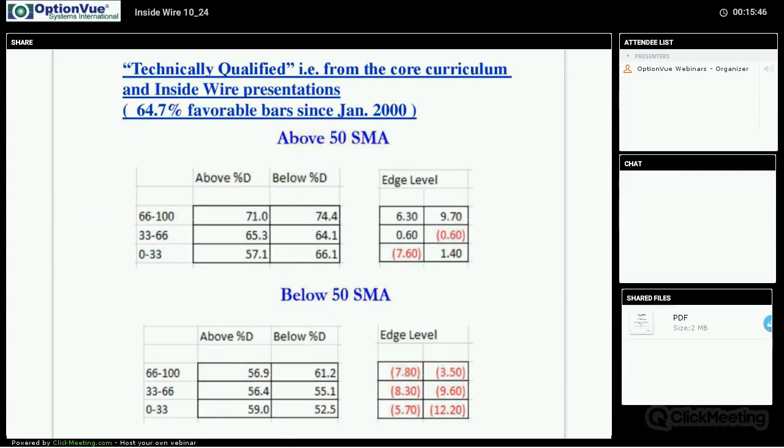We're only going to begin this near the close of a technically qualified day. That is, anytime the underlying index is above the 50-day simple moving average, except for when the 15.33 stochastic is above its %D but below 33. That's our technically qualified days. And this is a screenshot from an inside wire from probably a year or more ago, where we documented that in the SPX, 64.7% of the bars since Jan of 2000 ended up being favorable bars, favorable meaning that the volatility implied by the options was higher than the volatility that eventually came about.